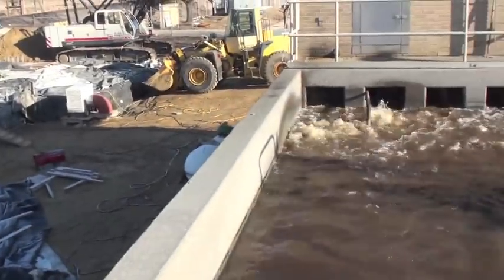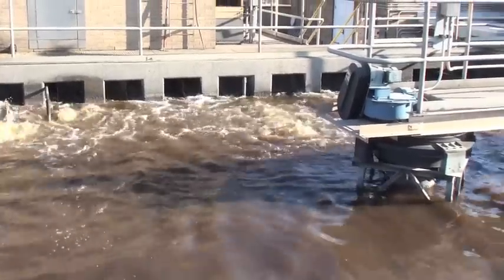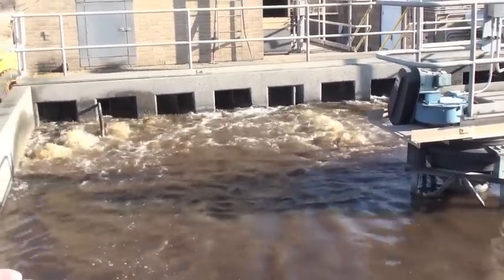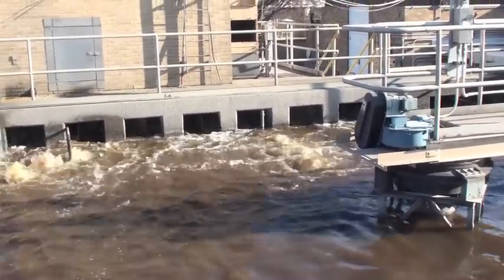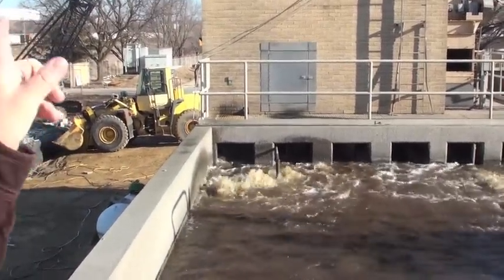And what are we looking at here? This is part of the existing plant, and this is just the grit removal system. This is the old style that you used to use for removing grit. Now, will we continue to use this when the new plant is open?